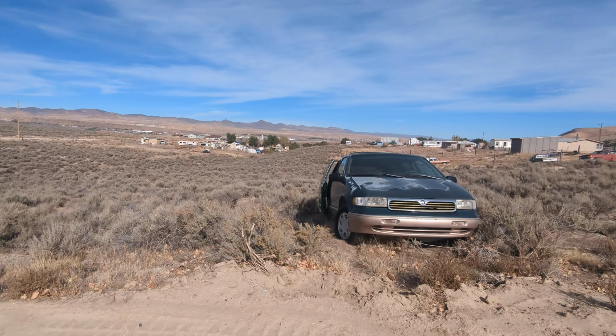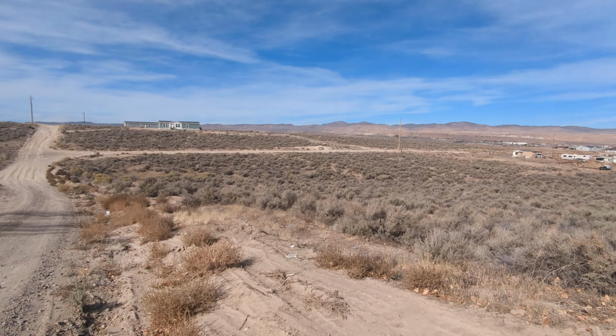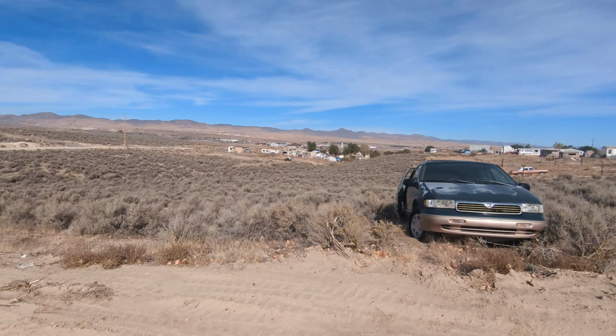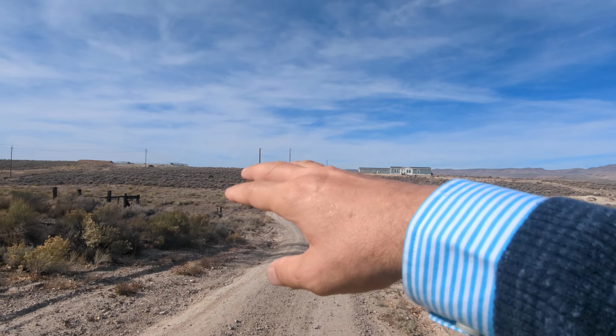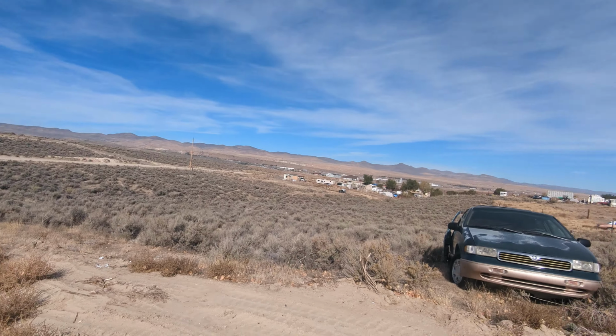It's like we don't know if it's in the property line, if it's in somebody's yard, or if it's just thrown in the desert. I've seen at least 10 of these already, just like that. One was on the top of a hill. Anyway, so you see what I'm saying.